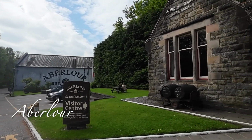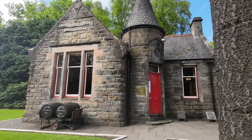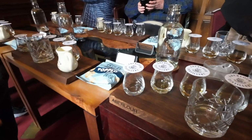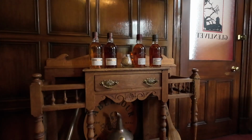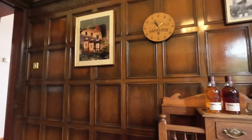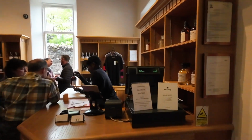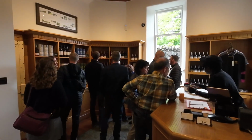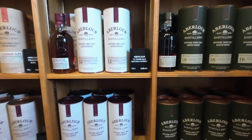Our first tasting was at Aberlour. It opened at 10 AM. Their single malts are made from expertly crafted new spirit, usually double cask matured for at least 12 years in the finest hand-picked Oloroso sherry butts. The tasting, with around 20 guests, took part in what was one of the old offices. There's a small yet extensive shop with whiskies and merchandise.